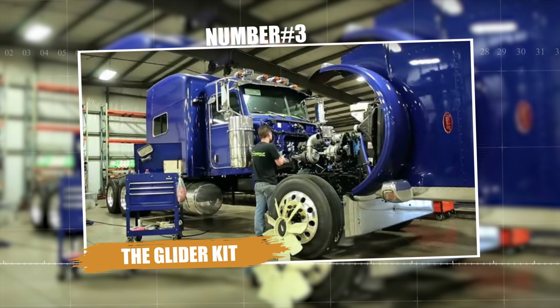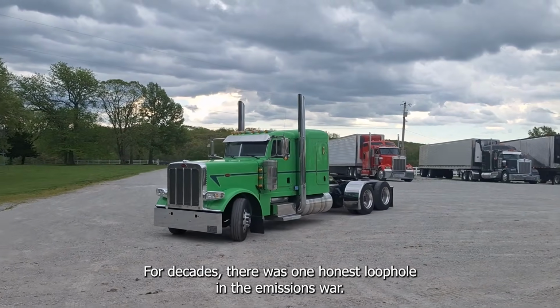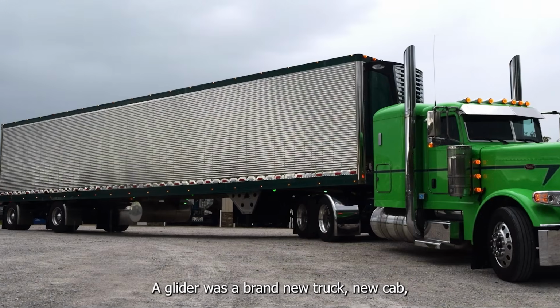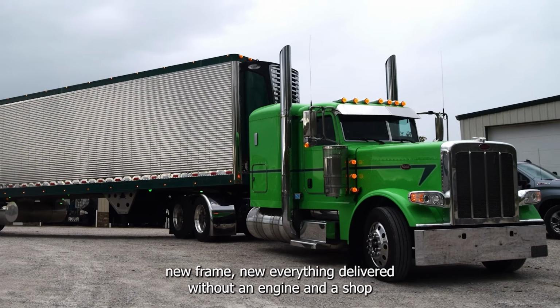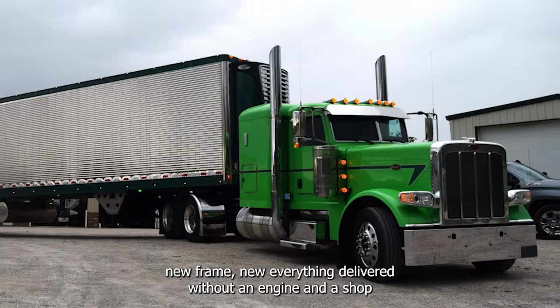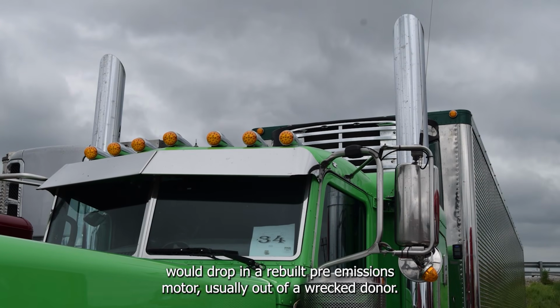Number 3. The glider kit. For decades, there was one honest loophole in the emissions war. A glider was a brand new truck, new cab, new frame, new everything, delivered without an engine, and a shop would drop in a rebuilt pre-emissions motor, usually out of a wrecked donor.